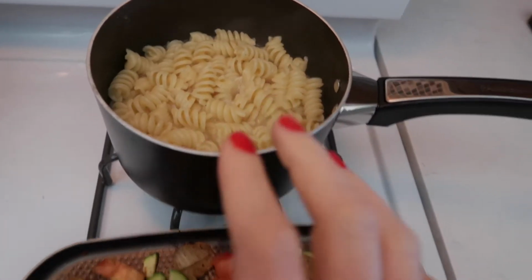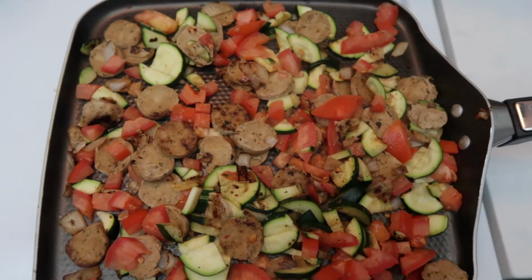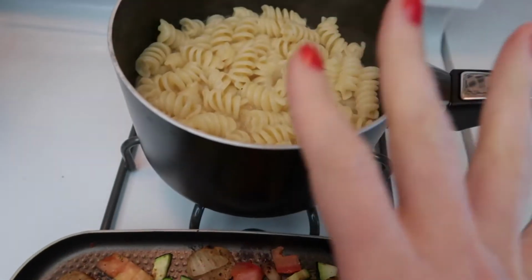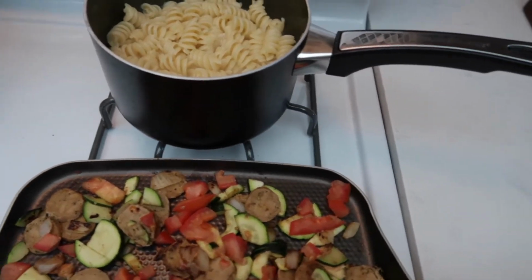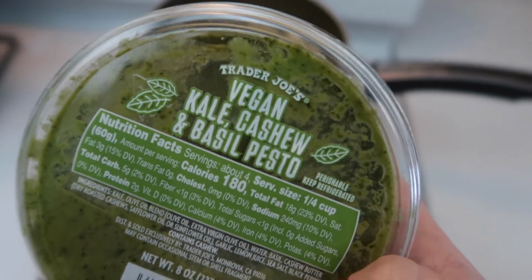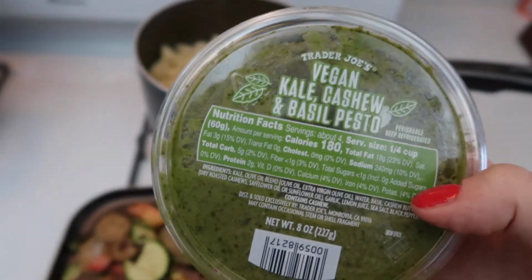So our pasta's done, the main part of our veggies are done. All I have to do is stir in some spinach to the noodles once I drain them. That way they wilt nicely. And then we're going to top it with this vegan kale, cashew, basil pesto, which I'm really excited to try. I think it's gonna be great.